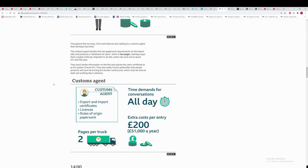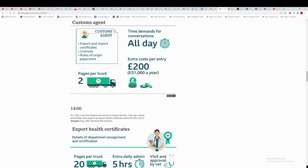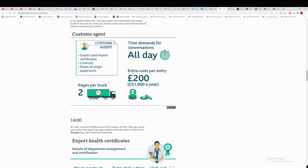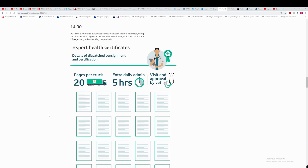So there's time demand for conversations all day. So it's taken a whole day just because of the paperwork, alerting the French authorities, this customs agent guy or person. You can see how long it's going to take. So extra cost per entry, £200 per shipment. So 51k a year. So now it's 2 o'clock.